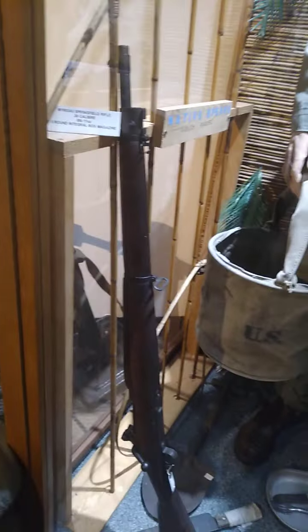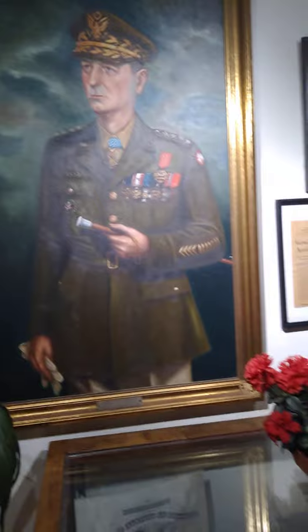I wish I owned that rifle. Oh my God, that'd be awesome. Oh wow, look at this. Japanese infantrymen. Oh, that's cool. I wasn't expecting to see this either. That's kind of cool.